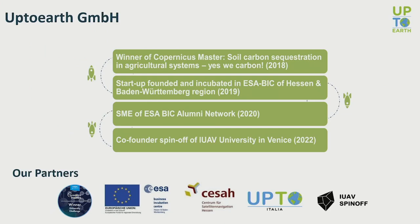We are part of the ESA ecosystem, and in particular we are based in Darmstadt, where there is one of the ESA centers. We started talking about soil organic carbon and the use of Earth observation in 2018, when we were a startup, and now we are a small medium enterprise. We collaborate with several organizations and universities, and we also have established a spin-off with the University of Venice in Italy. Next slide, please.